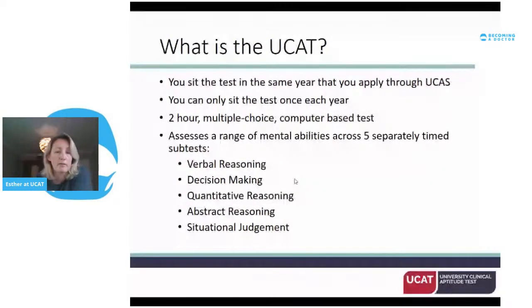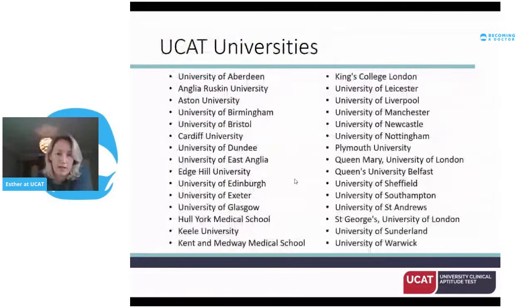So the test is mandatory for 30 UK universities. I've not listed them all here. They're all available on our website, so you can go and check those. But if you're thinking you need to sit the UCAT, make sure that you've checked the university and the course that you're looking at applying to. Again, don't worry about taking that all in, but the full list is on the website. So depending on where you're thinking of applying to, you may need to sit the UCAT and the BMAT, depending on where you want to make your application. So that's something you need to decide yourselves.